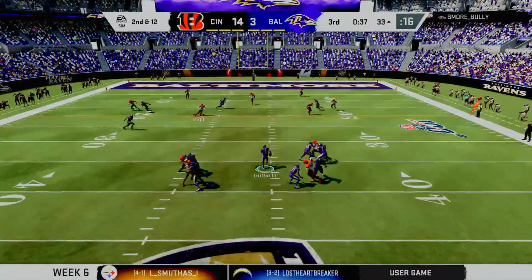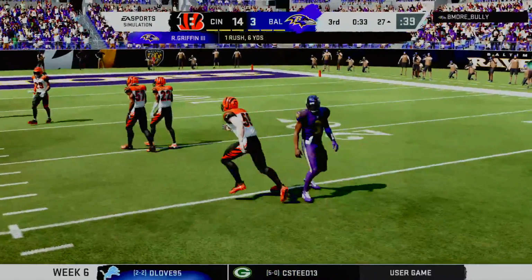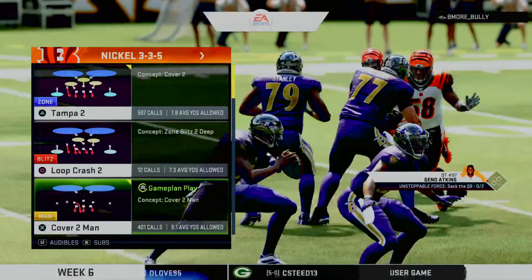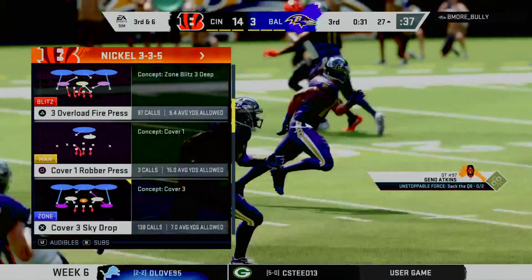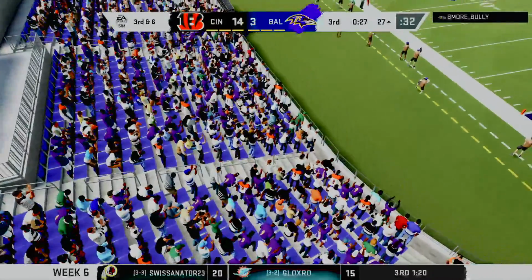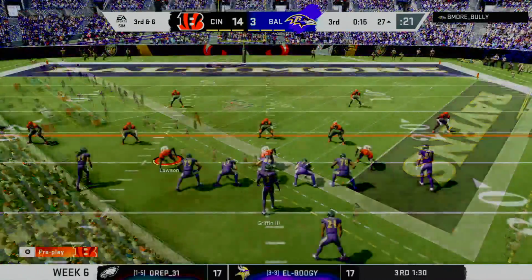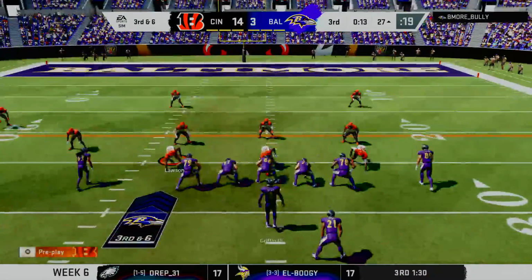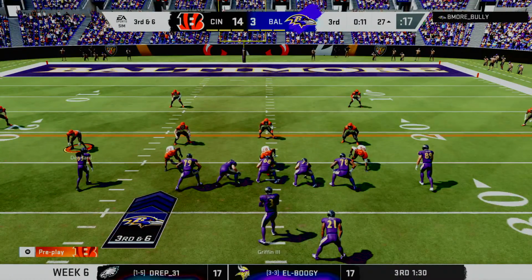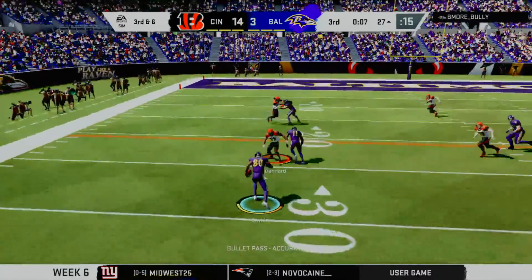On 2nd and 12, Griffin, and an alley to run. 6 yards there off the scramble, but it'll still leave him with a 3rd down. Partner, he was going through his progressions. Not there. After about the 3rd one, he decided he better pull it down and run for it. And he slides down and avoids the hit for good measure. This offense in desperate need of a conversion as they come up on 3rd down.